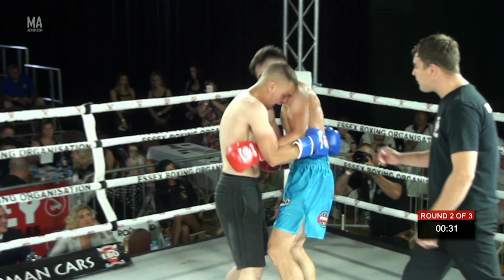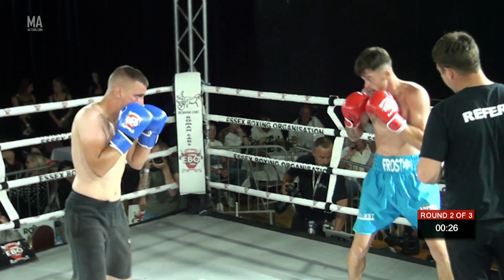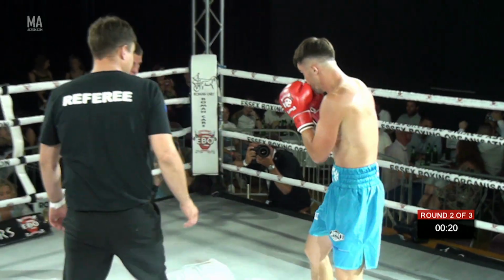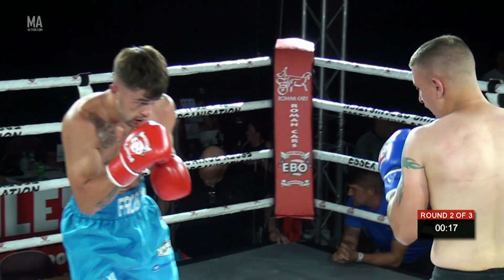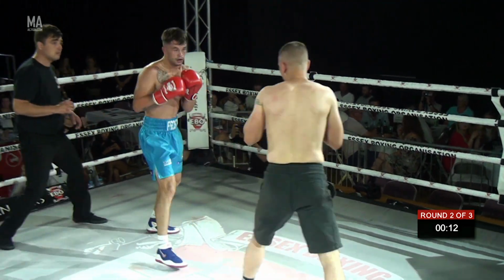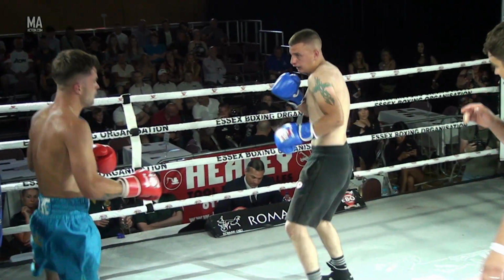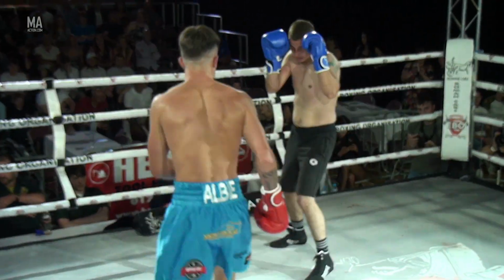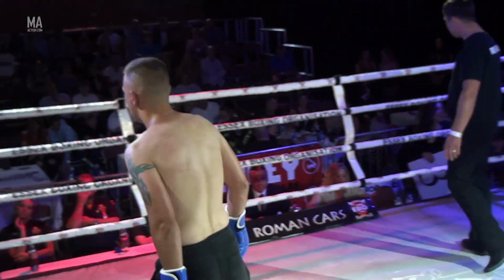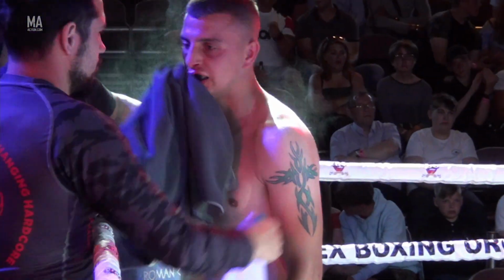Phillips pushing Frost back into the corner now, trying to work him, but Frost isn't fazed by it at all. Picking his shots. Frost trying to work the body as well. There's a little mouse come up under Phillips' eye as well. Been caught with a couple of shots around that area. Switch hitting from Frost. Another good round from Frost, I think.